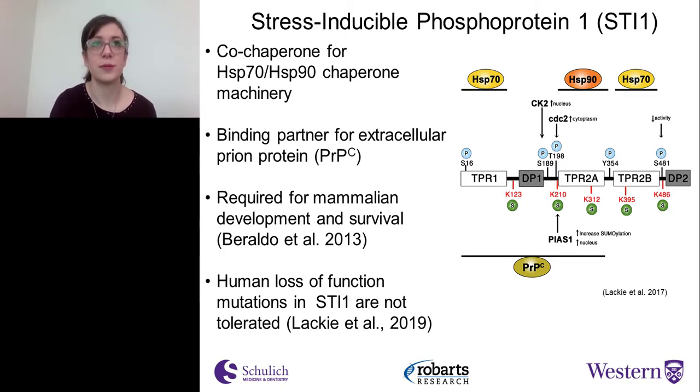And interestingly, there is about a 98% sequence homology between mouse and human STI1. Then we looked at some human data sets, and it was also revealed that loss of function mutations in STI1 are not tolerated. So this is really highlighting the fact that STI1 is really important for mammalian function, or mammalian survival, and basically for life.